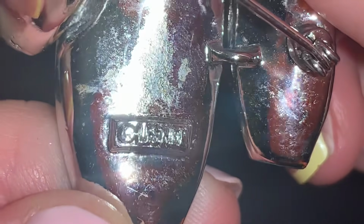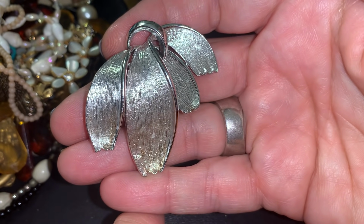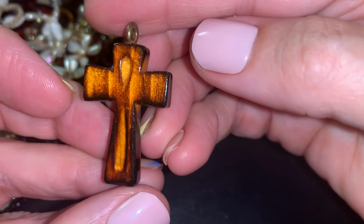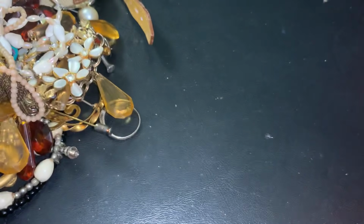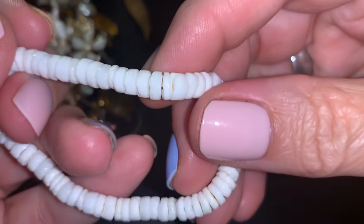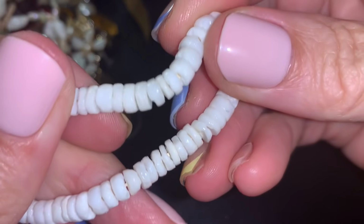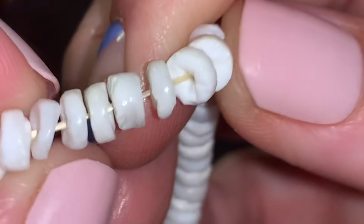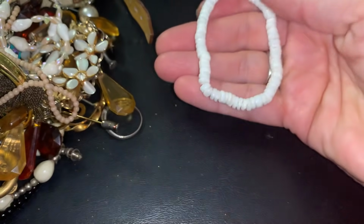Very nice curvature on here. That's very pretty for a coat or something. I like it. Made in Canada. Interesting. I wonder if it's a specific type of wood. Shell bracelet. I think it's shell. Could be molars. No. Could be glass. It feels a little bit like glass to me.